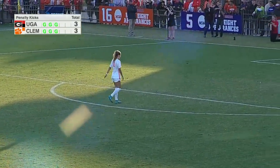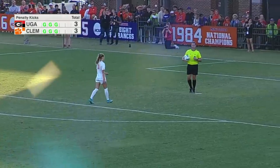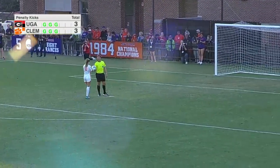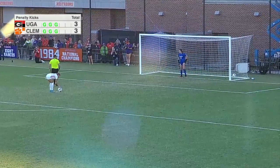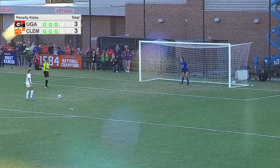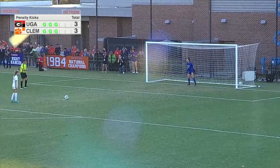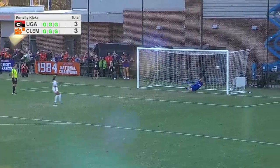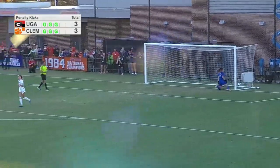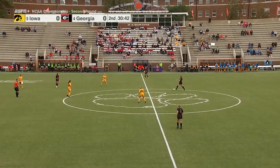Now it's Renee Lyle's turn. She's had a great tournament so far. She had a goal and an assist against Columbia, an assist against Radford. Here she is with a 4th kick for the Tigers. You can see the Bulldogs will hold on a beat.